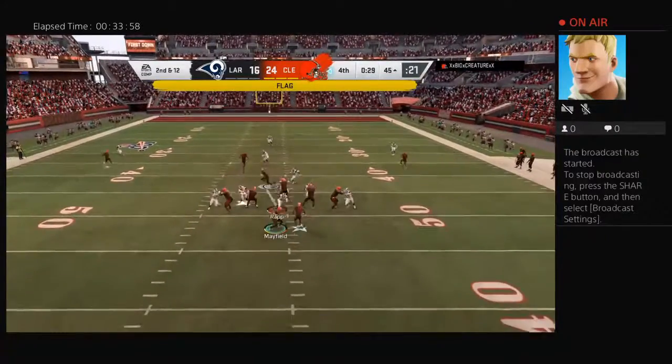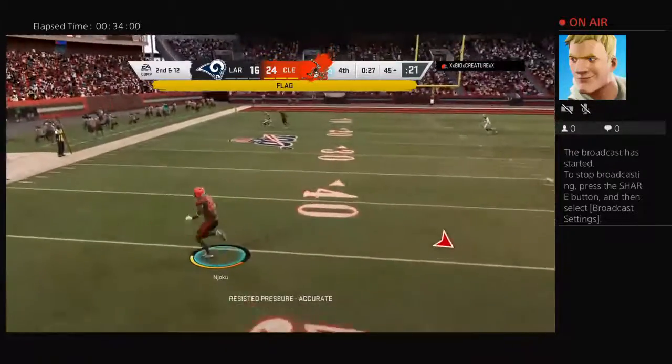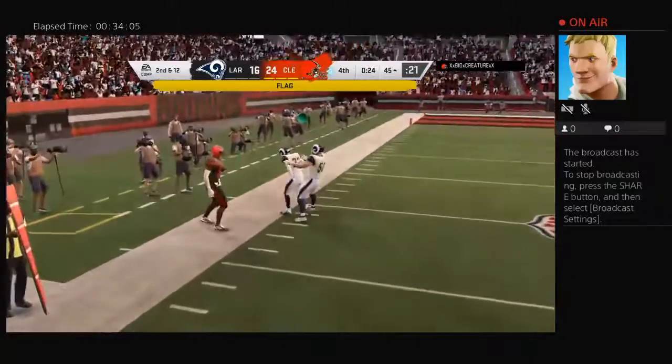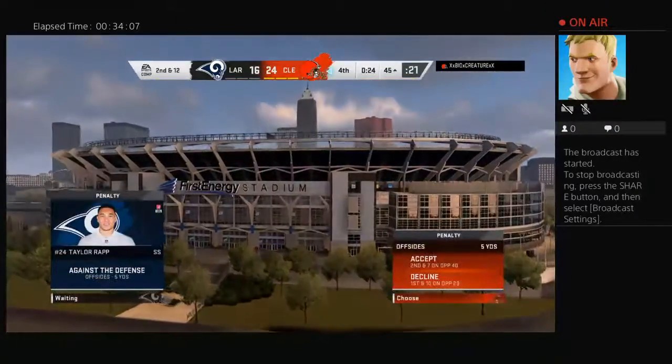Flag comes in. This might be a free play. This is the tight end, Njoku. And he is out of bounds, but not before he's inside the 30.